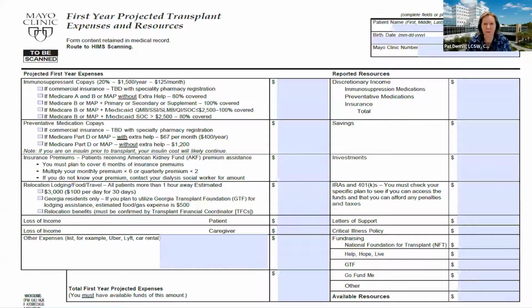This is the tool that we use to educate our patients. It categorizes the expenses they're going to have and lets them see what their available resources are against that. We also offer a financial basics class, and there's a recording of it already out on our YouTube channel. At this point, I'm going to turn it over to Erica, one of our transplant financial coordinators, who's going to talk a little bit about the insurance.